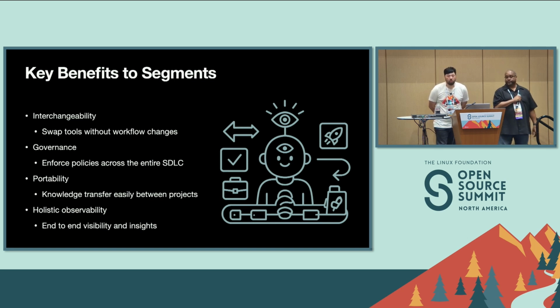Third, it creates knowledge portability. When your team understands a canary segment, they understand the concept regardless of what tool it came from. And fourth, it enables meaningful end-to-end metrics. You can measure time from commit to deployment consistently, even if different projects use different tools for building, testing, and deploying. So workflow segments define a semantic model over your pipeline, which captures the intent behind each step, not just the events that it emits.